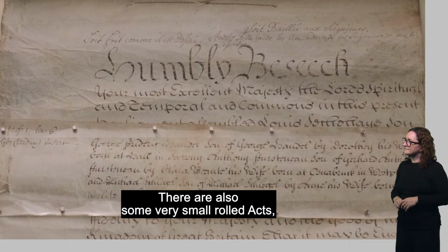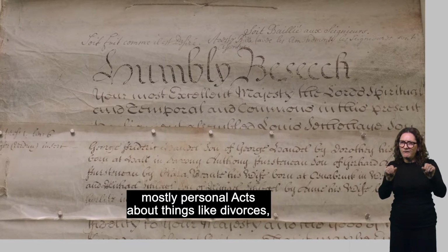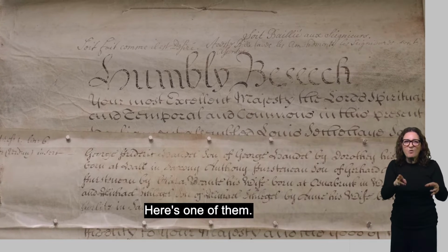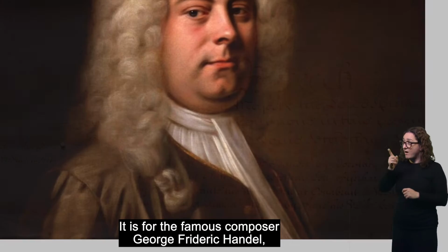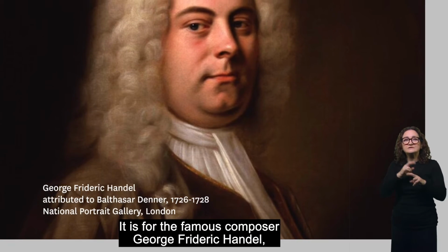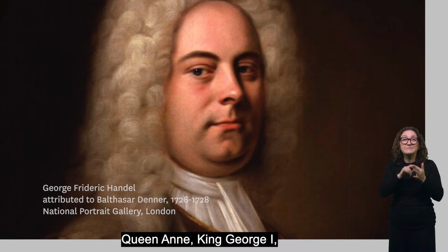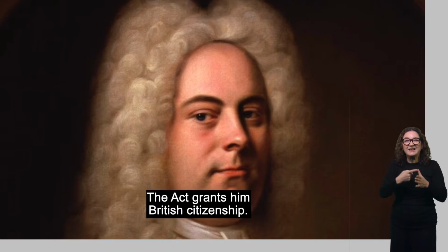There are also some very small rolled acts, mostly personal acts about things like divorces, naturalisations, name changes. Here's one of them. This is a private act from 1727. It is for the famous composer George Friedrich Handel, who composed Messiah and wrote music for English monarchs Queen Anne, King George I and King George II. The act grants him British citizenship.